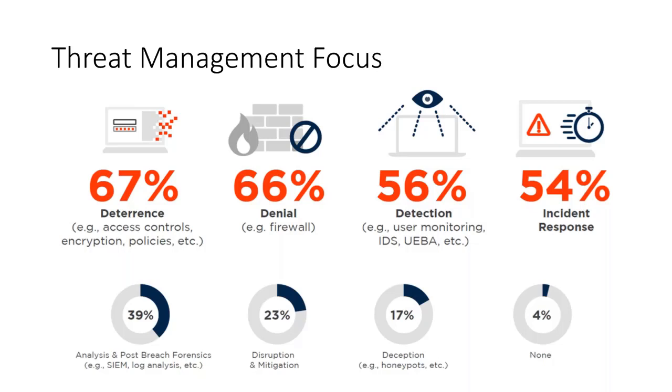Very good. Thank you, Salim. Let's take a quick look at this from an insider threat perspective. And let me ask Mayank at Observe It, Mayank, when you think about insider threats, should our primary focus be on deterrence and defense rather than detection and response? Mayank? Yeah, Holger, great question.